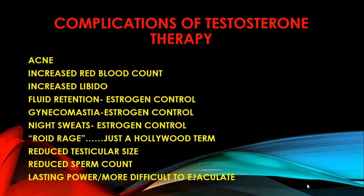So a couple complications of testosterone. Acne is one. I really don't see that too much. If it becomes an issue in men, sometimes you can use some Minocin, 100 milligrams for 5 days. Often just astringents and things like that.